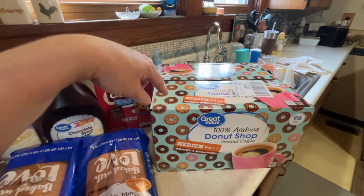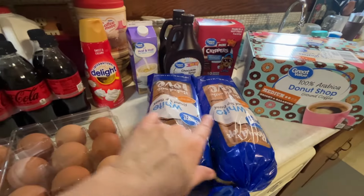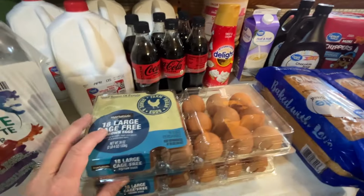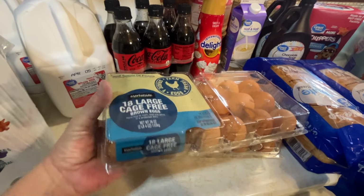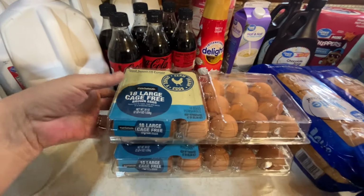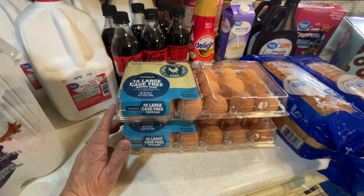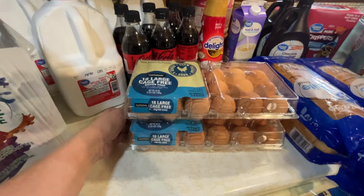So 96 count, great value donut shop K-cups. We got 2 loaves of bread. We've been doing a lot of egg sandwiches lately, so we're going through the bread and we're going through the eggs. 18 pack of the cage-free brown eggs, and I got 2 of those, and this is the market side brand, so it's a Walmart brand, and I think they look pretty good, and the price is very comparable to just regular old eggs. So I figured I'd try them and see if they're any better.